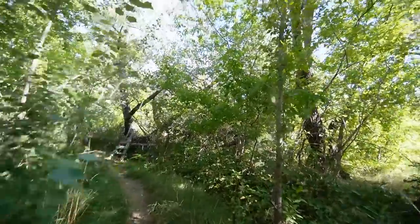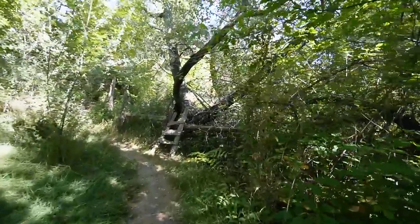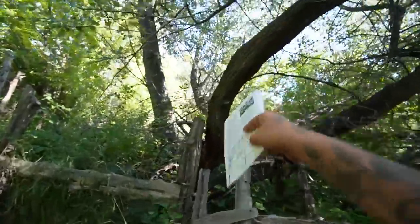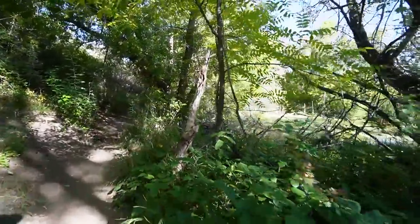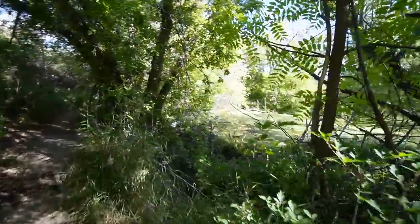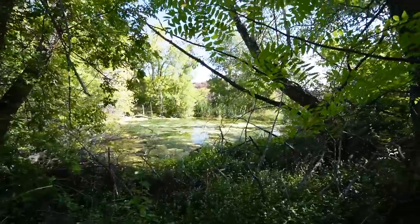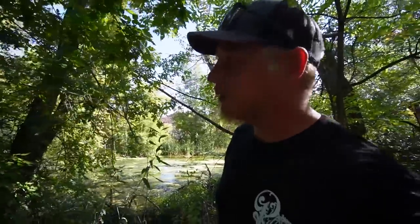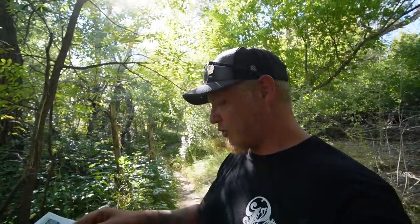Oh, it's actually a ladder. What is going on over here? Maybe there was a horse corral or something right in here. There's a dirty little pond. I definitely wouldn't go swimming in that. And yeah, chicken coop, pond.